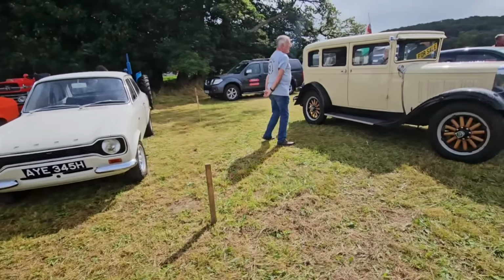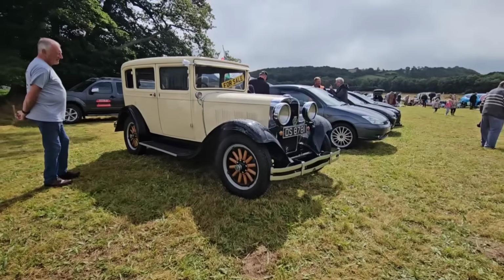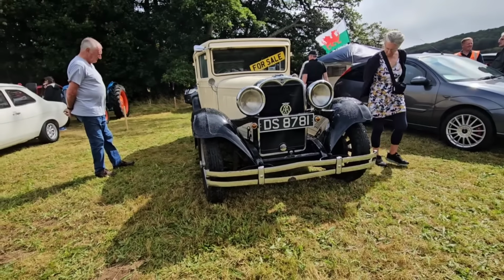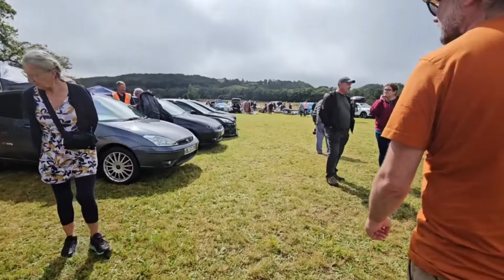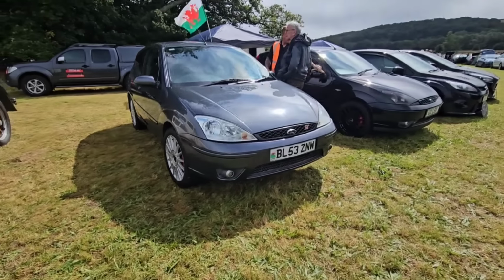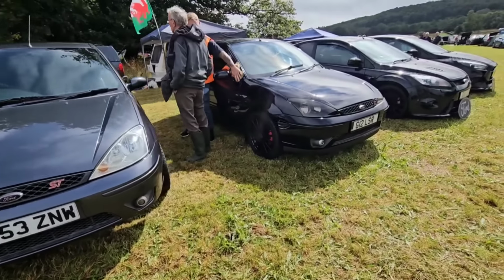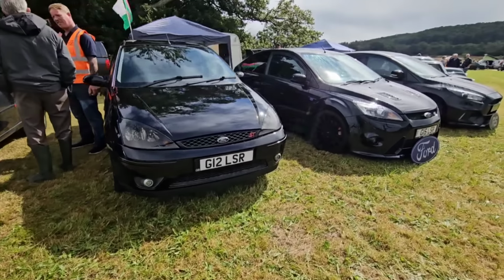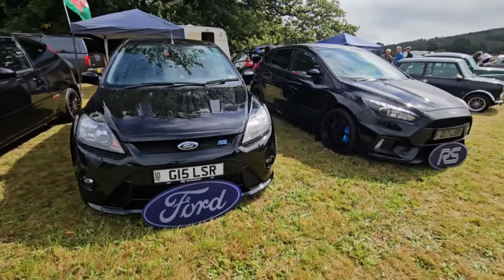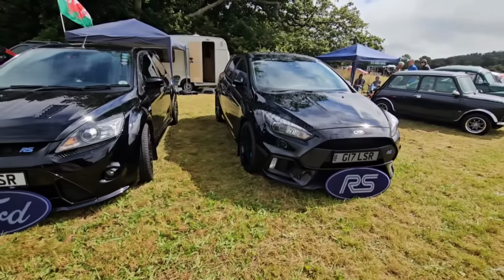Yep. We got this car, which I think, oh no, there we go. It's a Dodge. Dodge 6 for sale. Dangerous, dangerous. And then we got some sporty Focuses. ST. STs. ST. And then the RS. I think we've met this RS before. I think we have, yeah. Aha, I feel like somebody's got two.